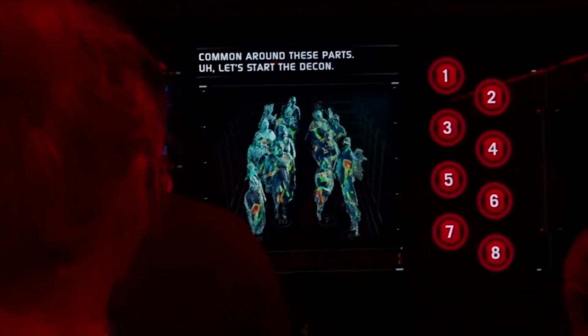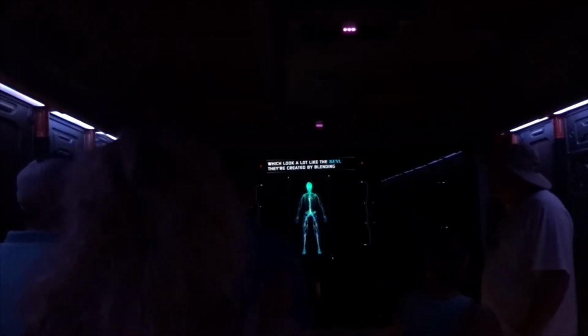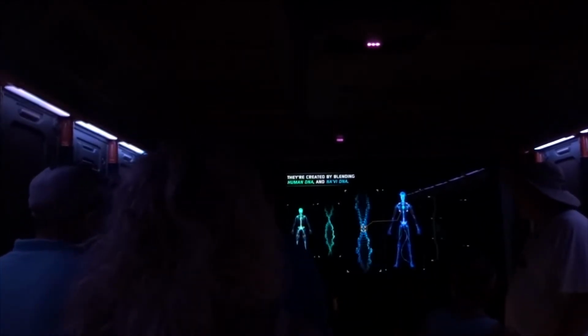Let's start the decon. Initiating GMR decon. Stand still over your number. You're not gonna feel a thing. You're doing great. Almost done here. They're all clear. Great. Now let's go over how all this works. Like I said before, you're going to be matched to these things called avatars, which look a lot like the Na'vi. They're created by blending human DNA and Na'vi DNA.